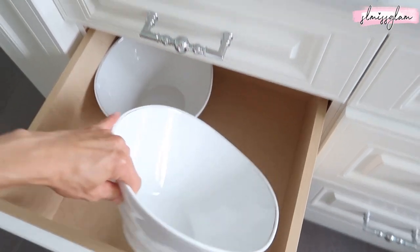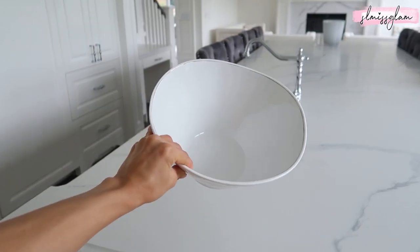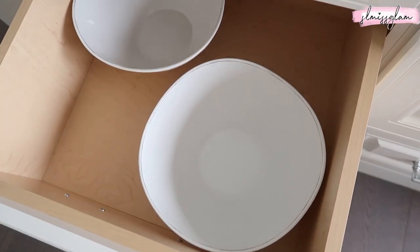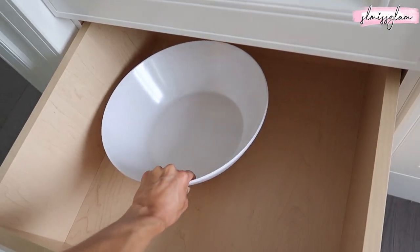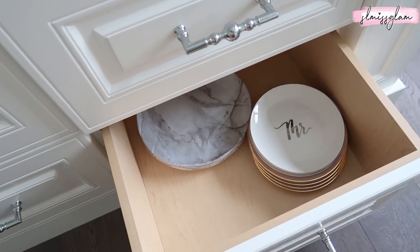These bowls are really nice for salad. These are outdoor ones, but I've been using them indoors as well. I just think they're really, really great. They're lightweight. These are from Crate and Barrel. And then down here, we have one more. They do have this one too, which I really like. And look how much space we still have. It's really hard to fill these drawers.